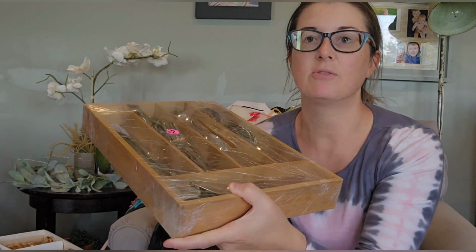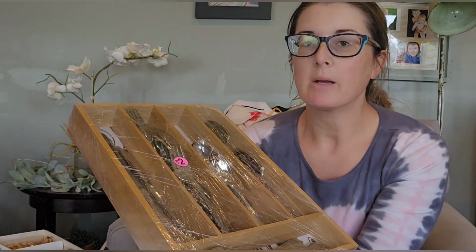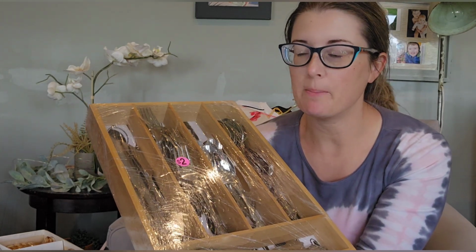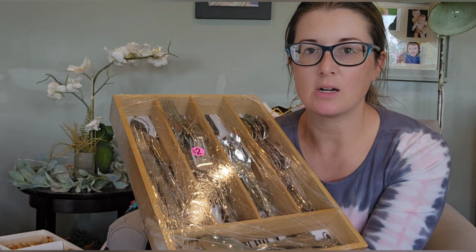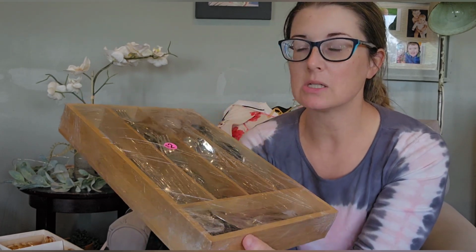The next one is this set of flatware. It's probably going to be very loud because my mic is right next to it, but I don't know why. They only priced this whole thing for $2. I was originally going to buy it for our house because we have a million different kinds of silverware and we always run out of forks.